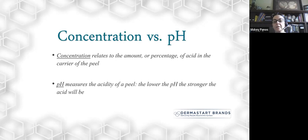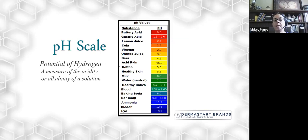What they don't understand is that when we talk about acids, it's not just about the percentage or the intensity of the peel. We're also talking about the pH level, because the pH level dictates how acidic the peel is. You can have a 50% glycolic peel, but if it's at a pH level of 7, which is neutral, we know that's not going to last at all on the skin and not do a lot for it. And what we've included in the PowerPoint, which I know you all got a copy of, is a pH value chart.